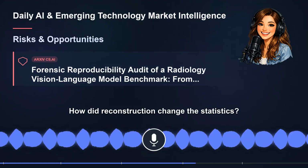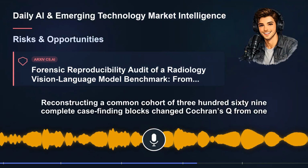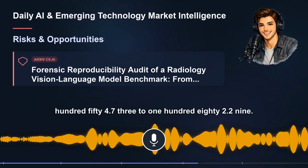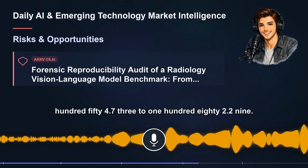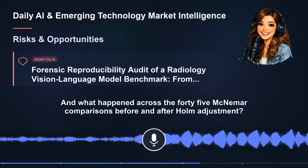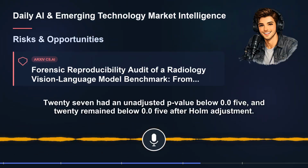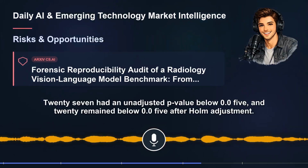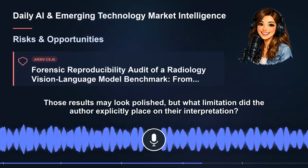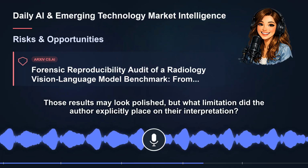How did reconstruction change the statistics? Reconstructing a common cohort of 369 complete case-finding blocks changed Cochrane's Q from 154.73 to 182.29. And what happened across the 45 McNemar comparisons before and after Holm adjustment? 27 had an unadjusted p-value below 0.05, and 20 remained below 0.05 after Holm adjustment. Those results may look polished, but what limitation did the author explicitly place on their interpretation?